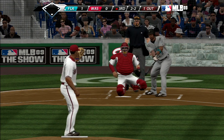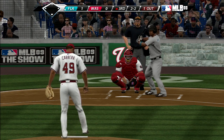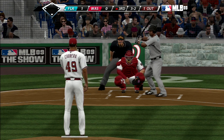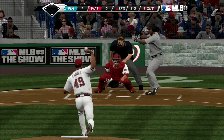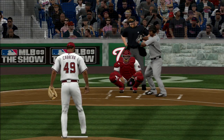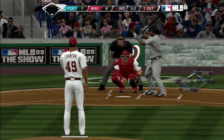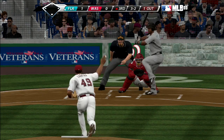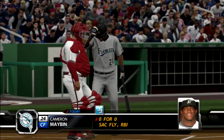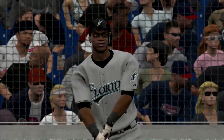Too high, ball three. And this is the definition of patience. He hasn't swung the bat yet. Down the line, but this is a foul ball. Seventh pitch of the at-bat coming up. And he looks at one that misses, and that's an excellent job of making his man throw a lot of pitches as he toughs out a walk. Cameron Maben will dig in. He drove in a run with the sacrifice fly his first time.